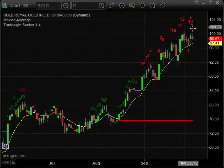Now you can see we had a close down here that was below it, but we hadn't received our exhaustion warning yet. But now that we have our exhaustion warning in place on the chart, if we get a close below the 10 EMA, that will be the signal that the chart has gone from positive to short-term negative. And once we go short-term negative, then we're going to be active on the sell side. So the short's going to be under the 10 EMA exponential moving average.